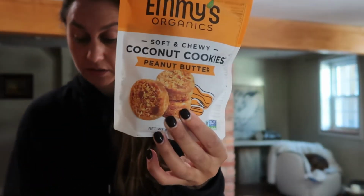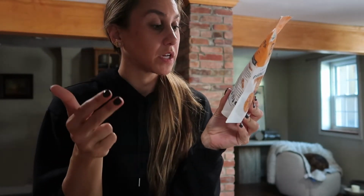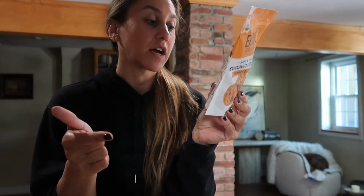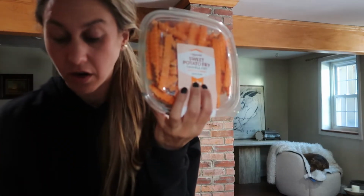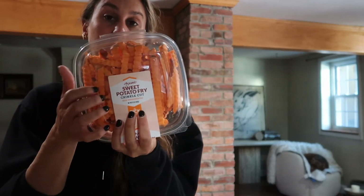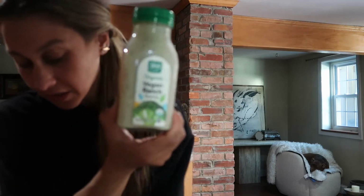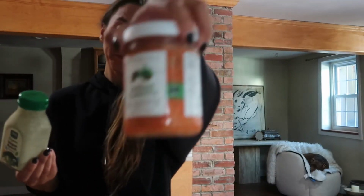These peanut butter Emmys cookies, the ingredients are so good. It's literally coconut, agave, peanut butter, peanuts, peanut flour, Himalayan salt, and vanilla extract. Some organic sweet potatoes are already cut up into french fries, so I'm just gonna put these in the air fryer. Got some vegan ranch for my salads, and you guys know the deal, my ginger carrots that I'm literally obsessed with.